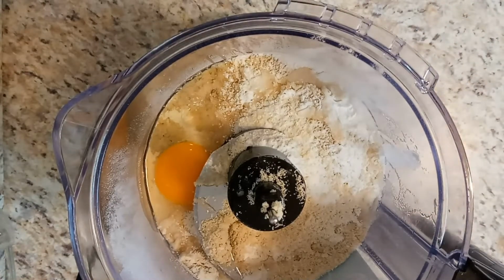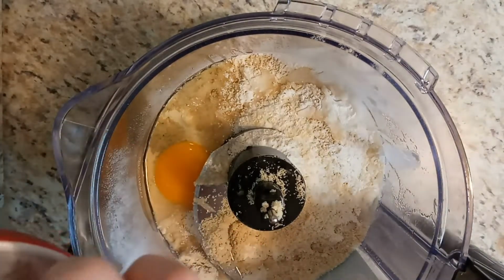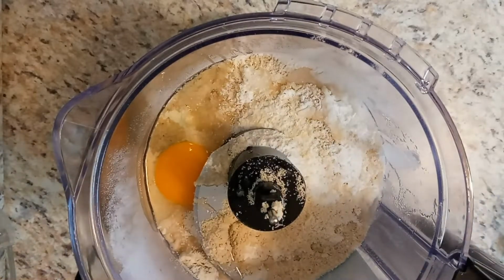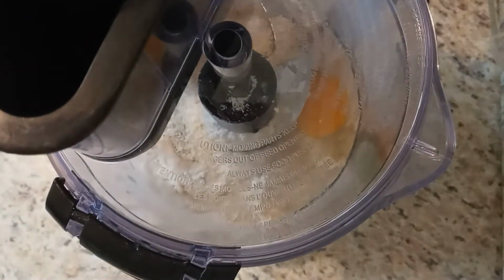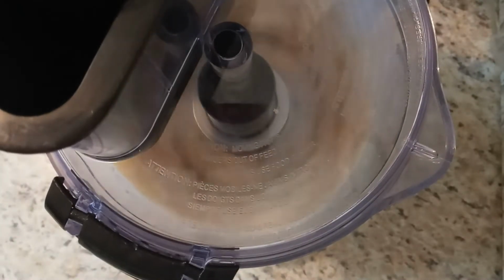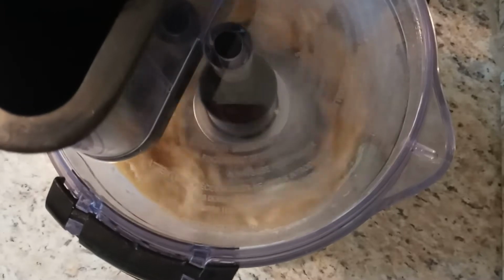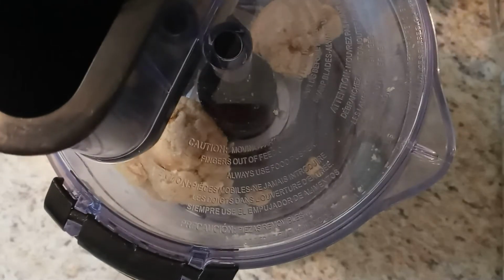Alrighty. And last but not least, a pinch of salt. Little pinch. Here we go. That is all the ingredients. All right, and then we're just going to blend this up just a little bit until dough forms. So let's see. I'm all plugged up and ready to go. Look at that in real time. That's already done.